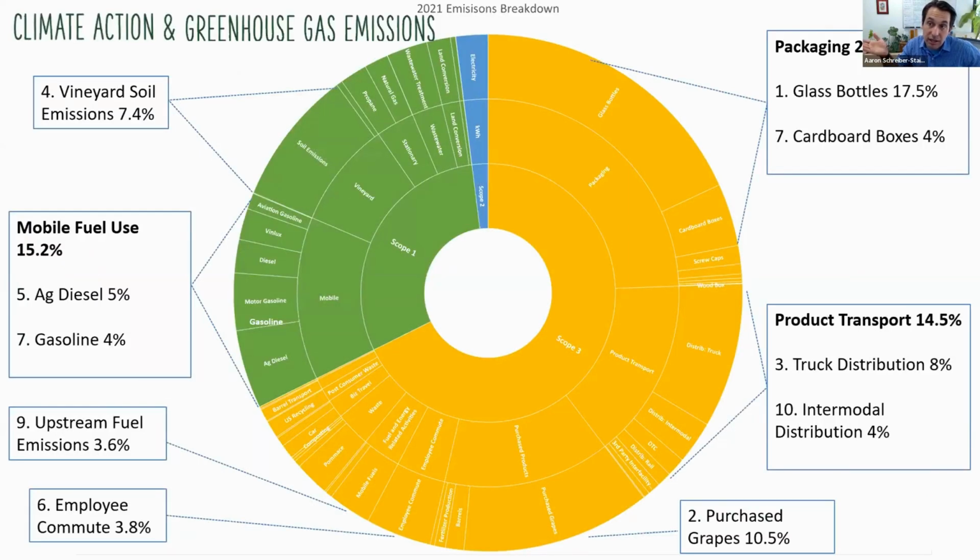But this shot right here actually represents, not for IWCA, but for Jackson Family Wines, what our greenhouse gas emissions look like. This is actually a little older. This is from 2021, but I just pulled it because the way it's organized here is helpful. It's easy to get stuck on terminology. And so again, my biggest piece of advice is, if you haven't done an inventory, just get started, because even doing it, you start to get a better understanding of your business.